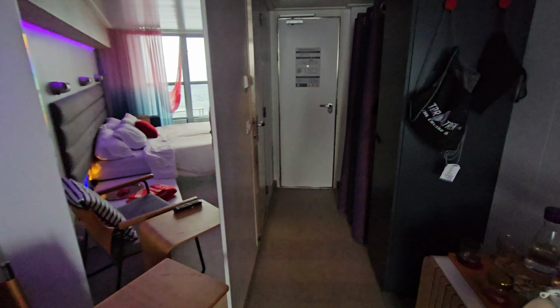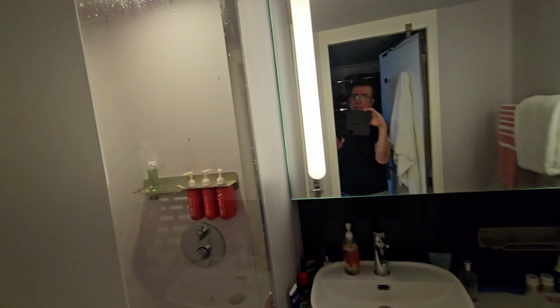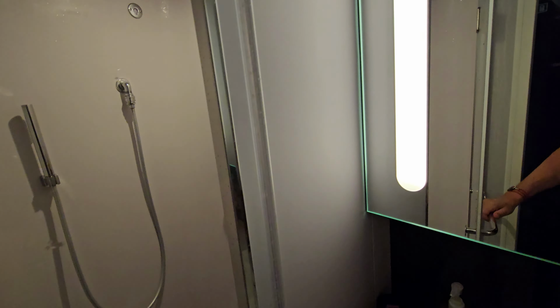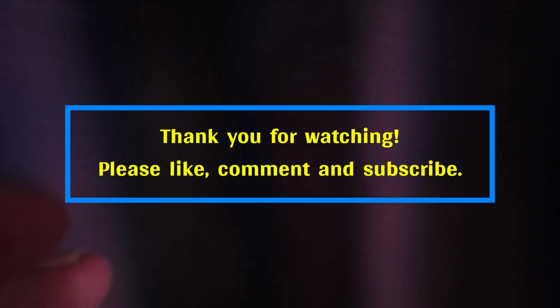Oh, everybody wants to see the bathrooms. Virgin has really tight bathrooms, but very, very functional. And the crazy thing is these shower heads. I don't know if you can see this. You've got this huge shower head, and it blasts water. It's almost a waste. So much water comes out of it. So it's nice. And that's the room tour. Hope you enjoyed.